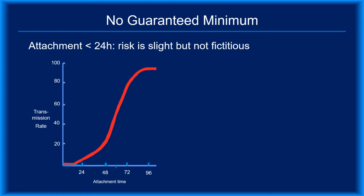Taken together, it's clear that the assumed 24-hour grace period is far from guaranteed. But that doesn't mean that the transmission model is worthless. It can still be used to get a rough estimate of the transmission risk for a given attachment time. For example, after 60 hours of attachment, we can expect that roughly half of all infected ticks will transmit the infection to their new host.